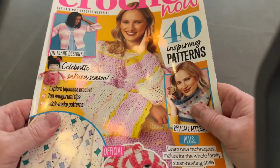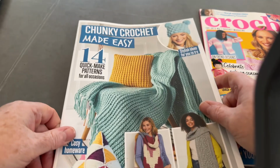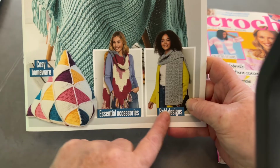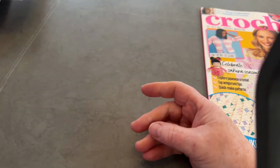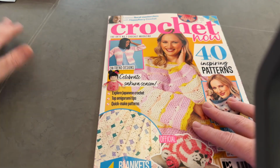Anyway, so this is the main magazine. We also have Chunky Crochet Made Easy, 14 quick make patterns for all occasions, essential accessories, bold designs and cozy homeware, and stylish ideas for you to try. So we'll pop that to one side and we'll come back to that afterwards. I'm going to move it a little bit further.